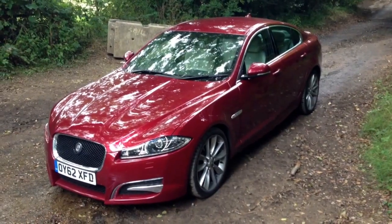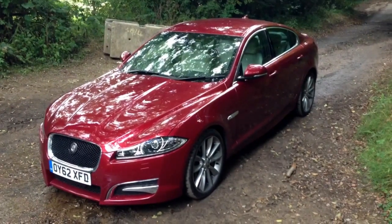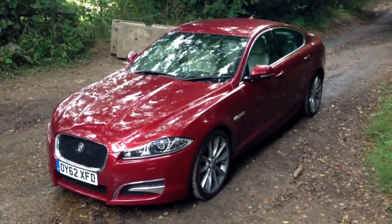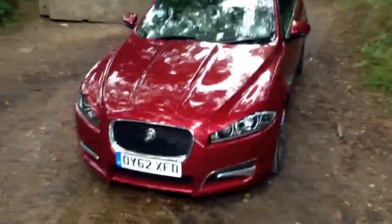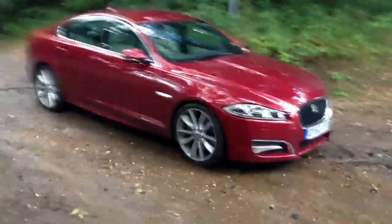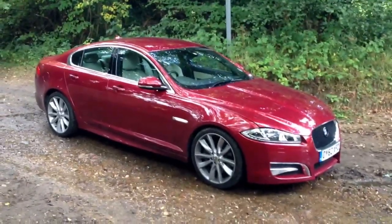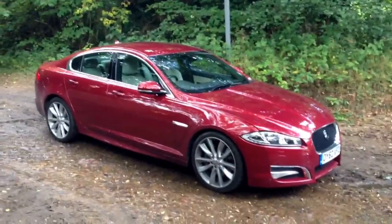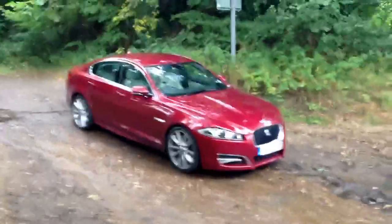This is the Jaguar XF. This particular one is the XF S, which has got the 3 litre petrol supercharged V6 with 340 horsepower. I asked Jaguar if I could test this one because the diesels and the 5 litre supercharged get all the headlines, and this one seems to be pretty much ignored. So I wanted to find out what it was like.